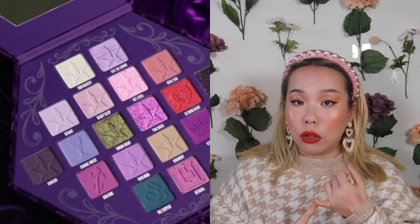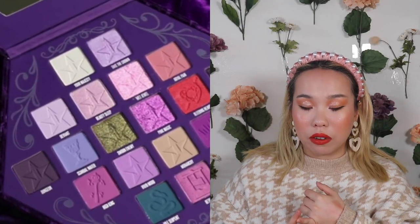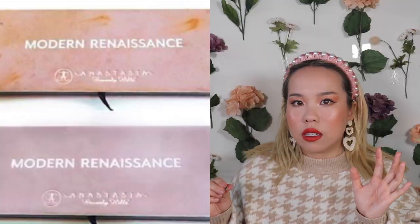So I don't like the cardboard, and fabric, for obvious reasons, is a no-go, especially for powder products or cream products or liquid products. So I don't know what you could use to put in a fabric-covered container that would be a good idea, but the Jeffree Star Velour Purple Blood, whatever it was called, that palette is a hot mess because it's literally velvet. Then you've got all of the Modern Renaissance, the Prism, the Subculture, all those Anastasia palettes that come in this velvet container.